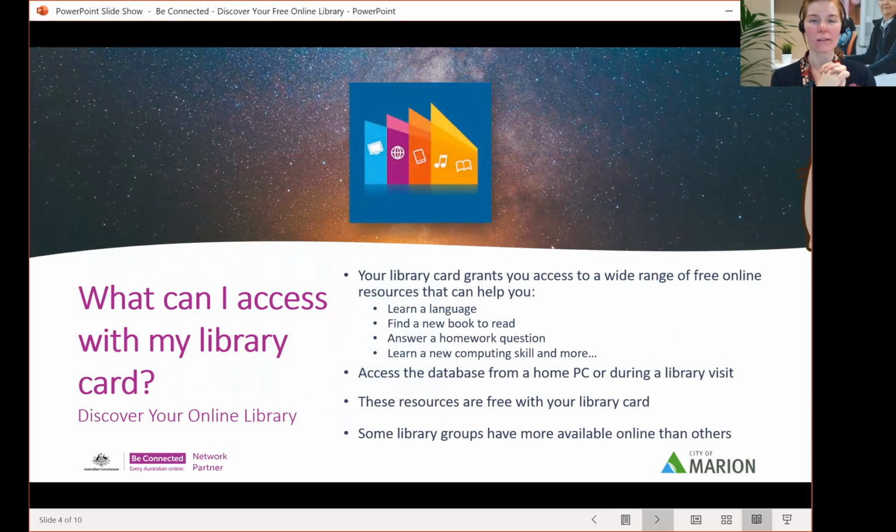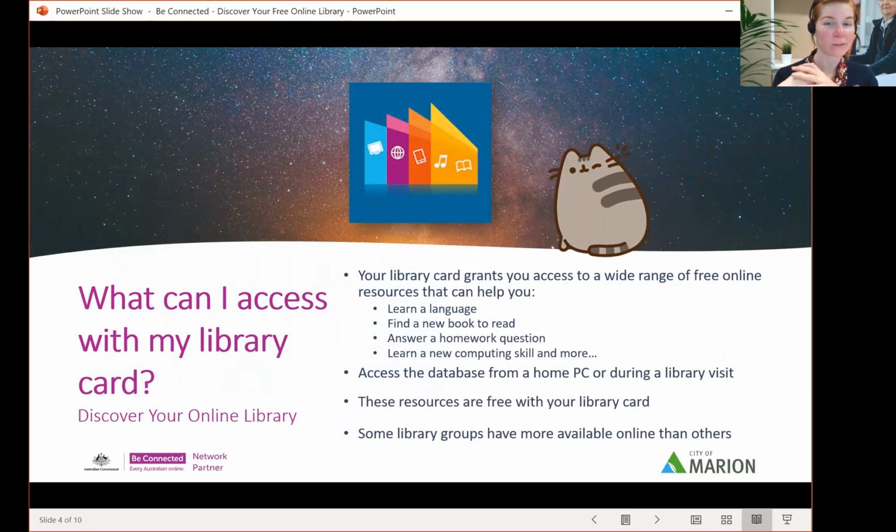Your library card grants you access to a wide range of free online resources that can help you learn a language, find a new book to read, all these wonderful things, answer a homework question even, learn some new computing skills, which is kind of what we're here for as well. I'll show you in just a second what all those programs are, how to access them, where to find them. But you can access them from your PC at home or even on your phone or tablet or your laptop, or you can use it during a library visit.